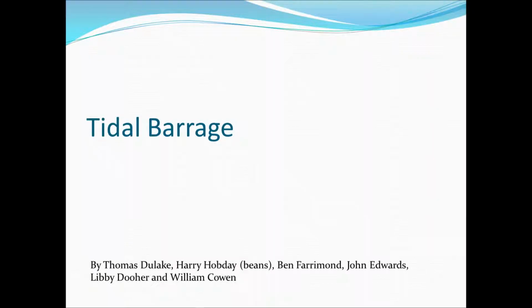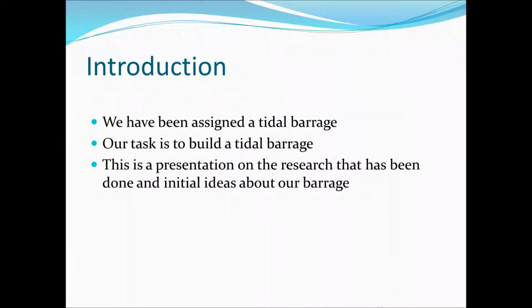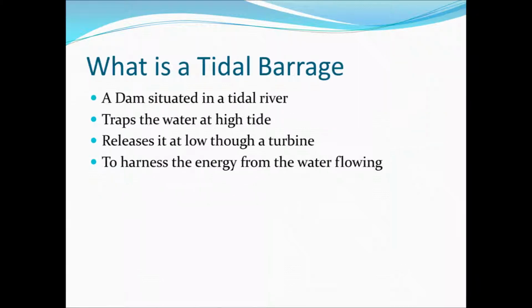Our designated project is energy from the sea. We decided that we're going to build a tidal barrage, and our group consists of Ben Ferrimond, Harry Hobday, John Edwards, Libby Dooher, Tom Dulake and Will Cowen. What is a tidal barrage?